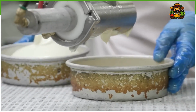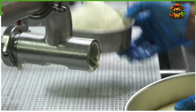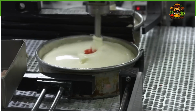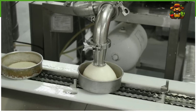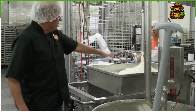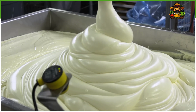Once the batter is ready, it's transferred to precision depositors. These machines are marvels of engineering, capable of measuring out exact portions of batter into each pan. This step ensures that every cheesecake weighs the same, which is essential for maintaining uniform cooking times. The depositors also minimize waste by reducing spills and ensuring every drop of batter goes where it's needed.